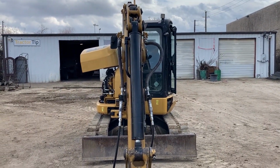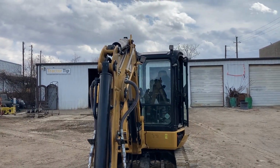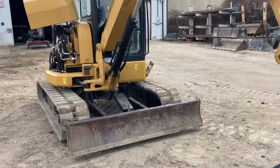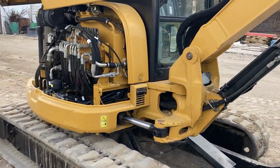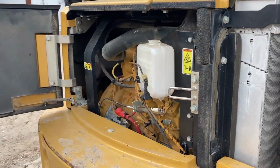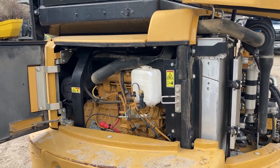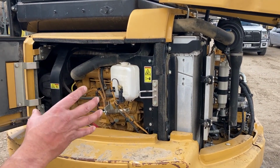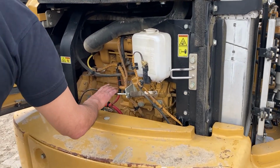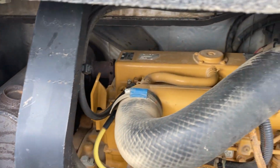Trying to think if I forgot anything. Oh, there is a 12 volt outlet in the cab. As far as the engine goes, these videos are long because we're really thorough about this stuff. I've been in the heavy construction mining business my whole life, so if you can't come to look at this machine, I want these videos to be just as good as if you were here. So if you look at this engine here, that's a Caterpillar C2.4.